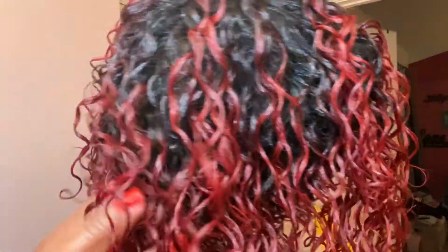Hey guys, so I'm back and I love the way it's making my hair feel. I know that I'm going to have shrinkage, but we'll see how this Super Stretch by DevaCurl works. Now let's diffuse.